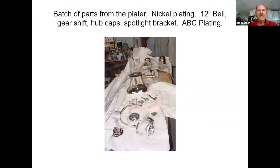This is a batch of parts back from the plater, and we used ABC plating in Sparks, and they did really good work for us. We were real happy with it. It's not museum quality plating, but when you start trying to do museum quality plating, the cost gets to be really expensive. And we went the economy route and did the best we could with the money we had. And it came out really nice.